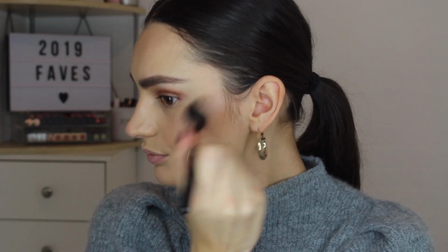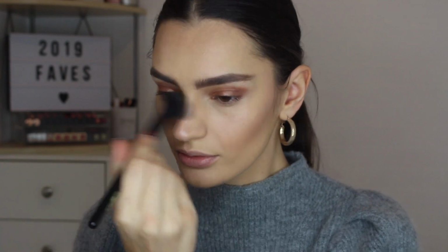Using the highlight from the It Cosmetics palette. Onto what is possibly my absolute favourite makeup step, but also the bane of my life. It's so long, but I always absolutely adore the results, and that is mascara.